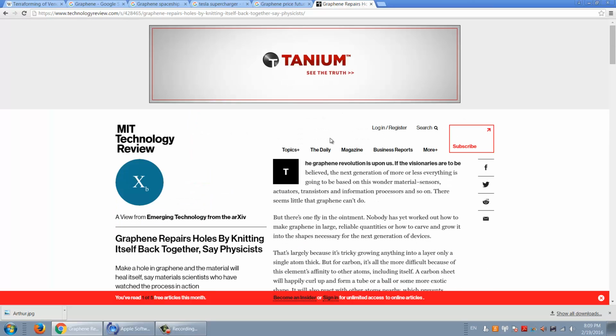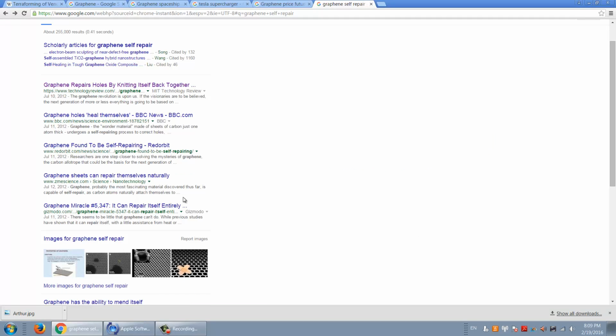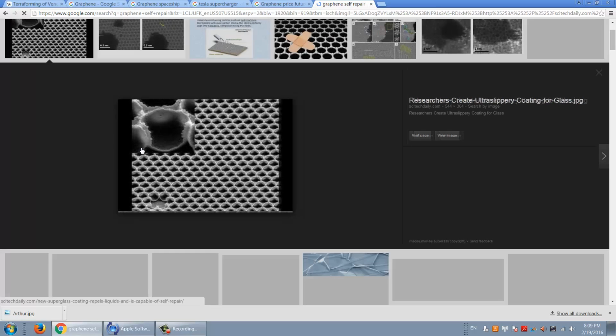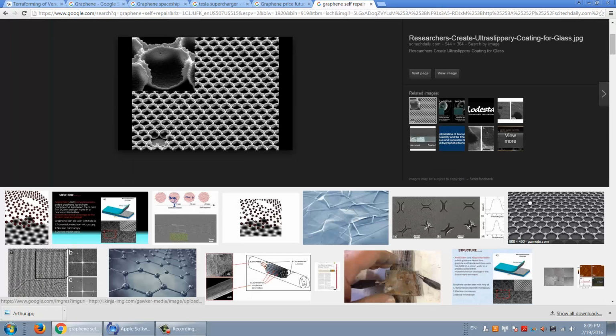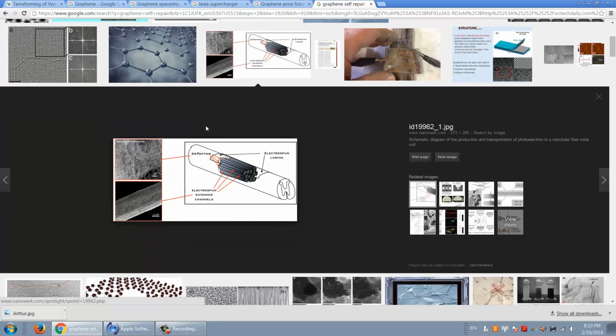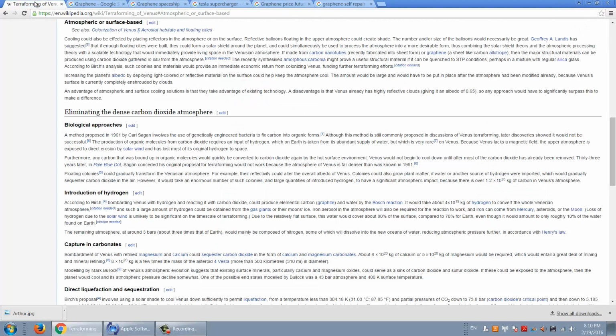So yes, this is in fact realistic. Because graphene can self-heal. That's very, very important for what we need to do. Great. Ultra slippery coating for glass. So this is what graphene actually looks like through a telescope, but this is what it looks like up close. But terraforming Venus could be done that way.